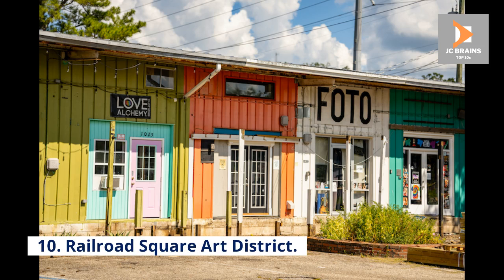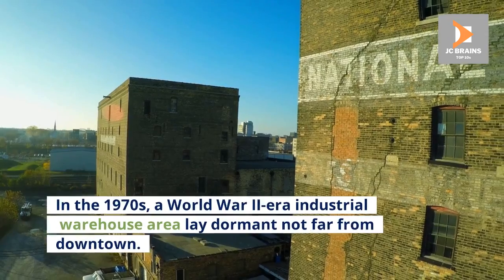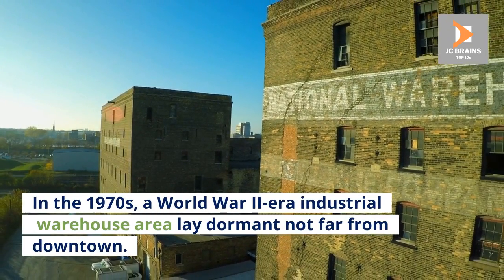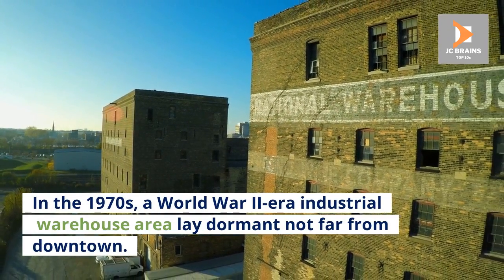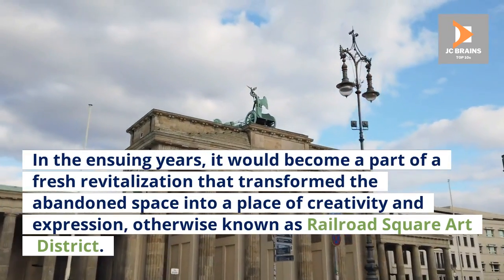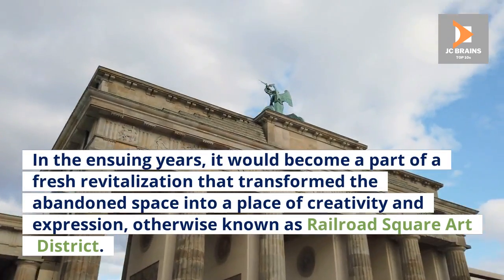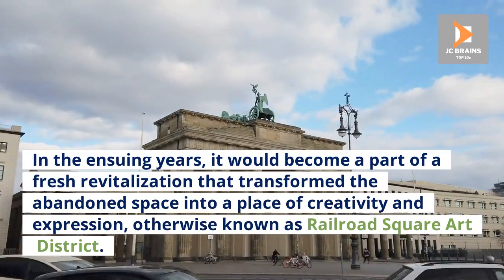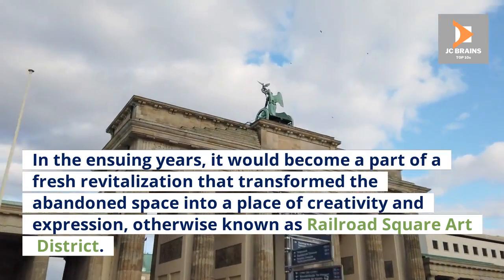10. Railroad Square Art District. In the 1970s, a World War II-era industrial warehouse area lay dormant not far from downtown. In the ensuing years, it would become a part of a fresh revitalization that transformed the abandoned space into a place of creativity and expression, otherwise known as Railroad Square Art District.